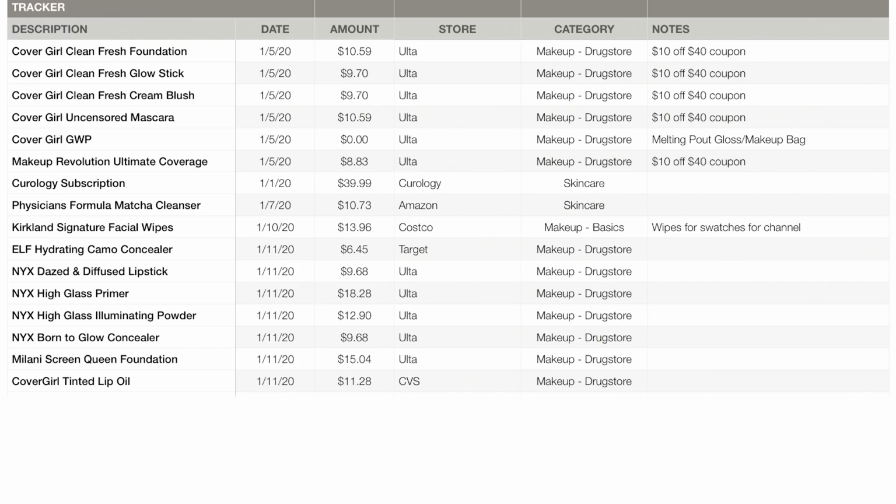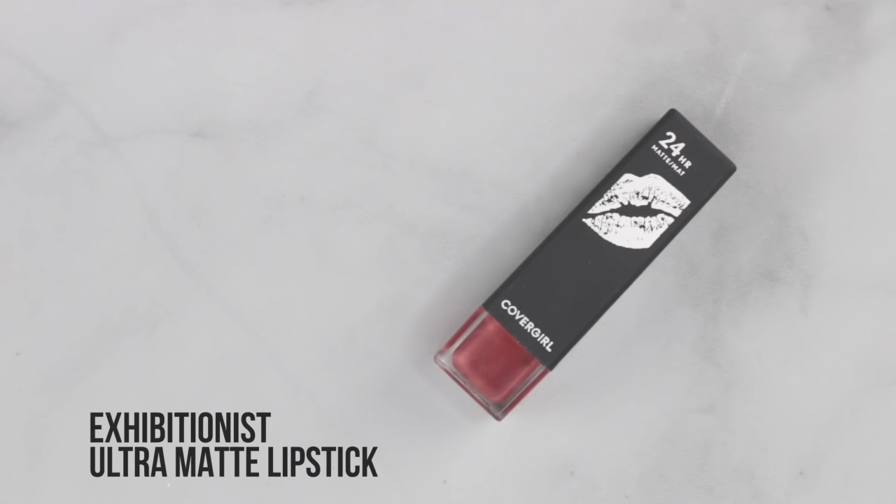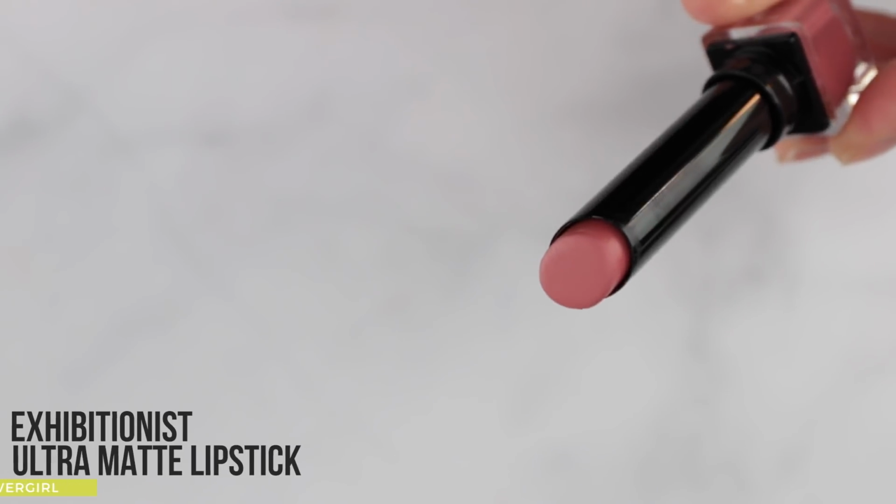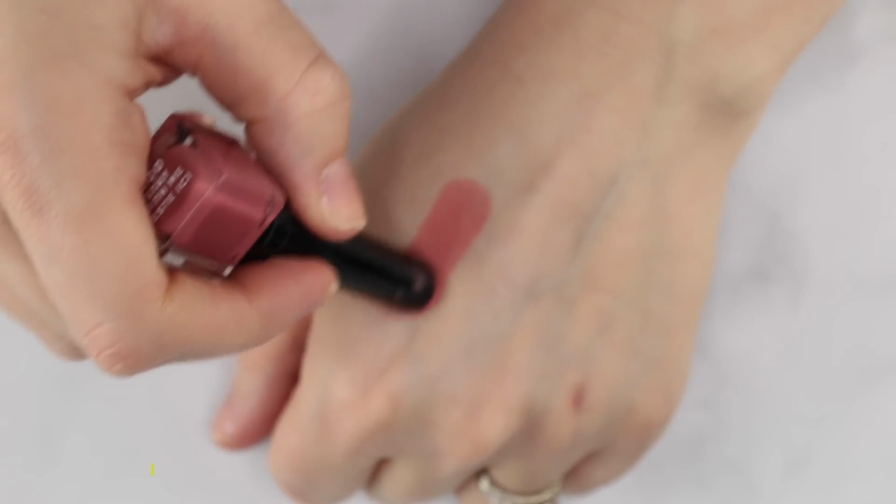And then I also picked up a CoverGirl matte lipstick. So this is their Exhibitionist 24-hour ultra matte lipstick. They do a semi-matte lipstick, similar packaging on the outside, much different bullet on the inside. I got the shade Stay With Me, shade 600.